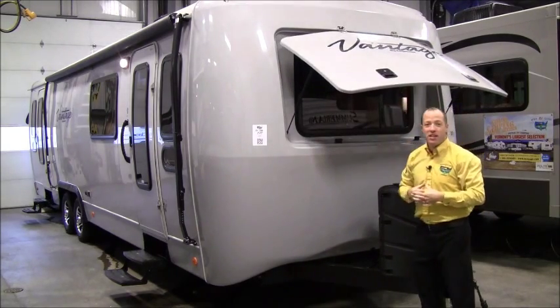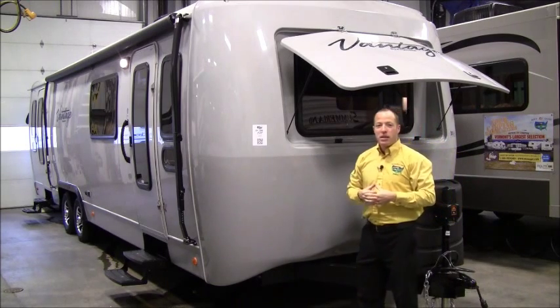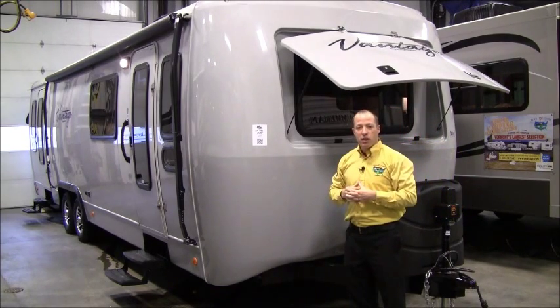When's the last time you've seen that on a travel trailer? So let's take a moment. We'll head right inside and we'll show you all the bells and whistles and great toys that this unit offers. First thing that's going to grab your attention in this Vantage product is going to be the vaulted ceilings. As you can see, inside this trailer, the extended ceiling height really opens it up.